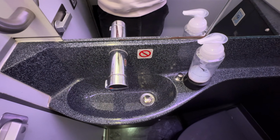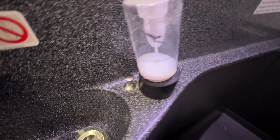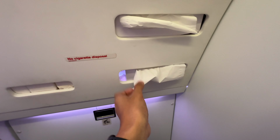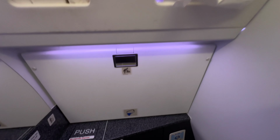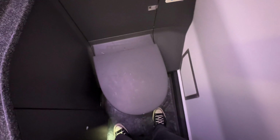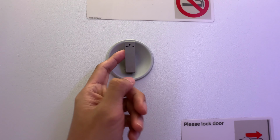The lavatory is a bit snug, typical for this aircraft. Jetstar is of course owned by Qantas, so you'll find Qantas branded hand soap. Here's your napkins. And a convenient coat hook.